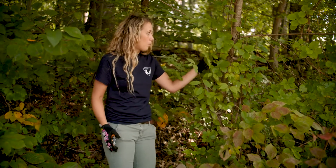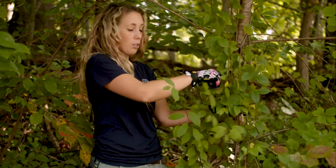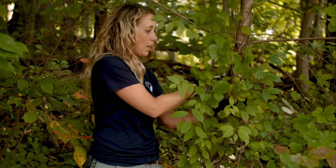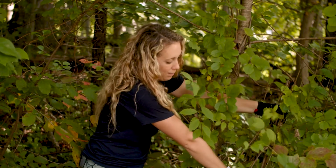So the best way to remove Oriental Bittersweet is to find where it's wrapping around the tree. Make sure that you're cutting the bittersweet and not any native vines or any branches on the tree, and begin to cut sections off without harming the tree.